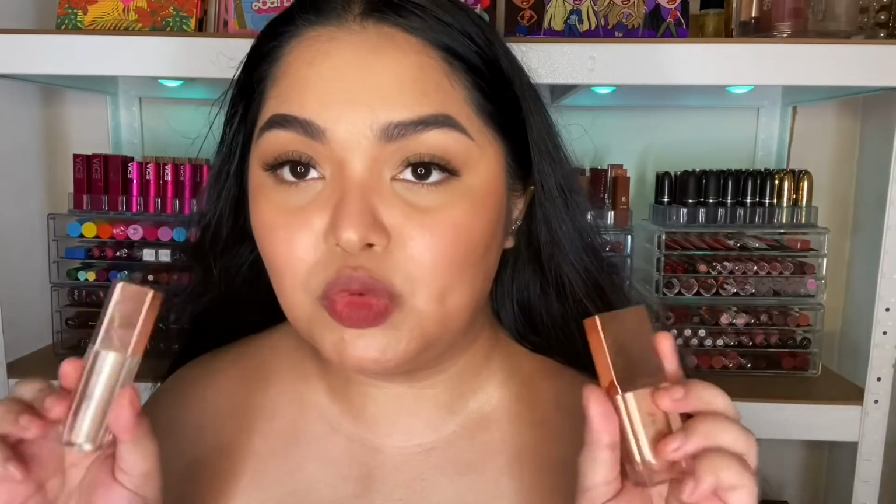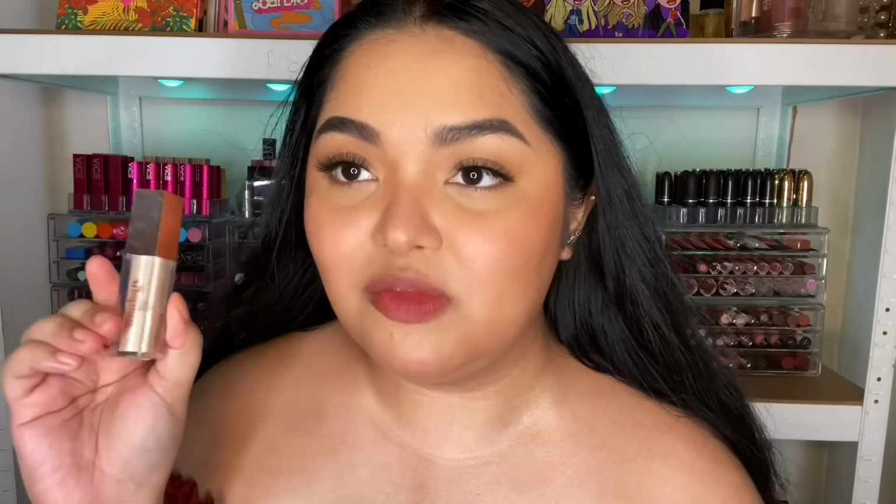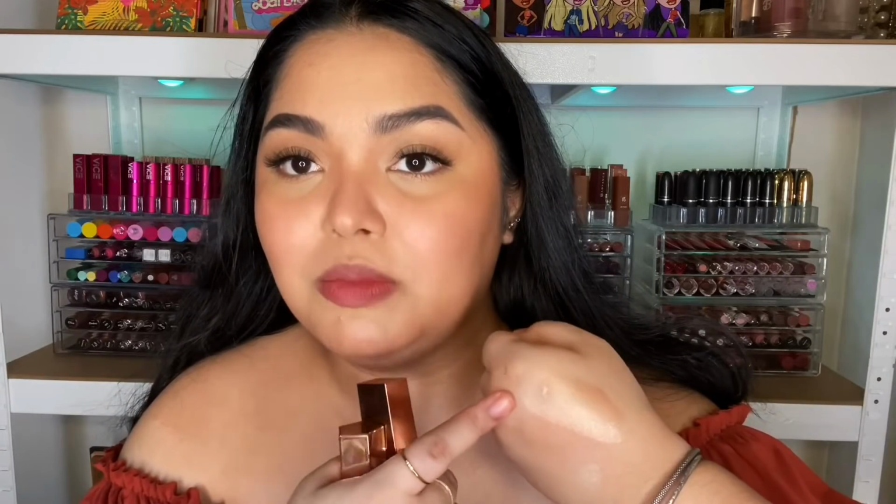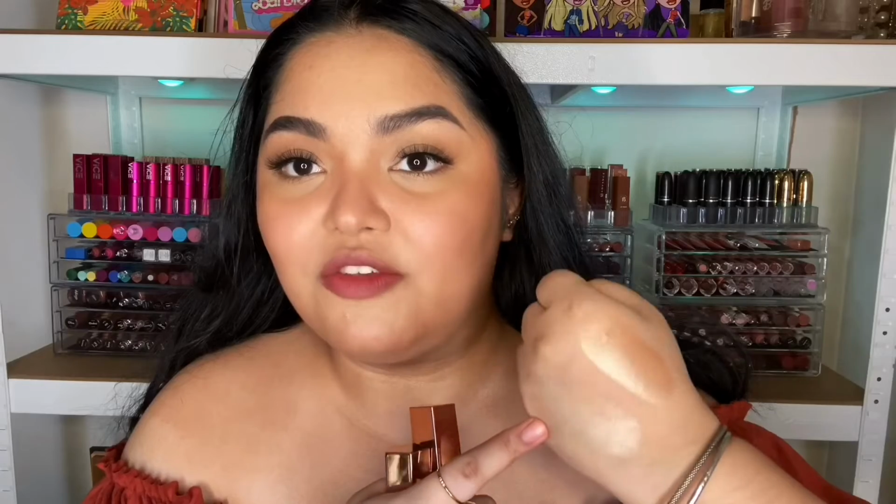Alright, so last 2 highlighters tayo. I have here 2 products. Ito, Moon Beauty in the shade Moonlight and Sunday's Beauty in the shade Portia. These are both very blinding liquid highlighters, and this is what they look like. So this is Moonlight from Moon Beauty, and this is Portia from Sunday's Beauty.